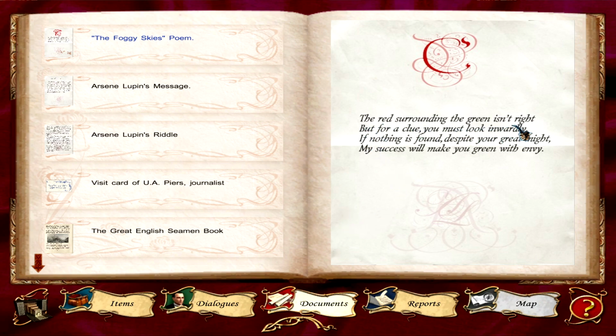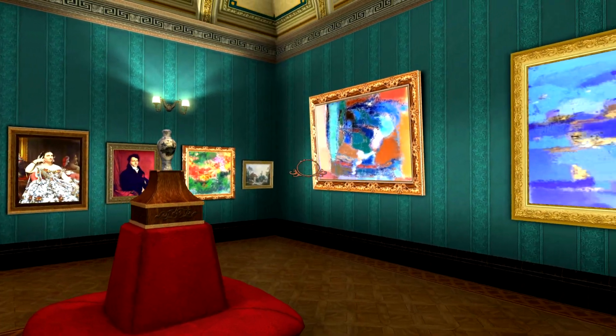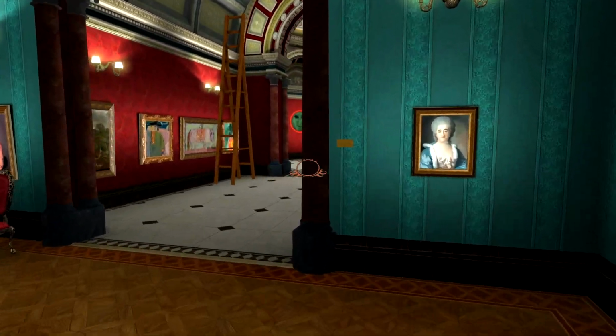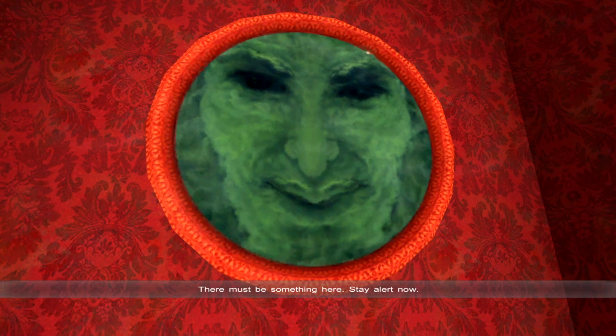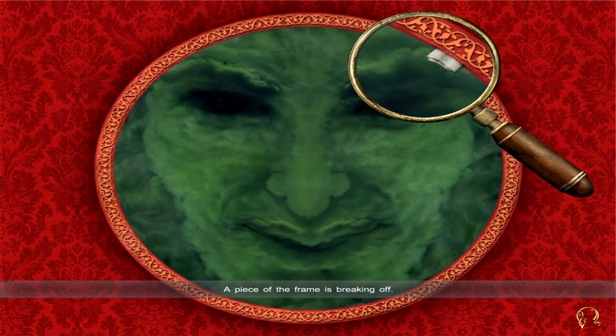The red surrounding the green isn't right, but for a clue you must look inwardly. If nothing is found, despite your great might, my success will make you green with envy. So, we're looking for a disgusting red painting. This one right here. This awful looking thing. There must be something here. Stay alert now. And I think there's some paper right here. A piece of the frame is breaking off.